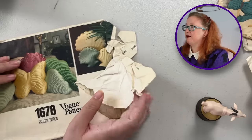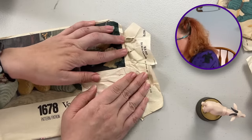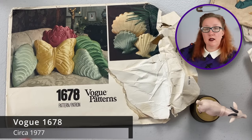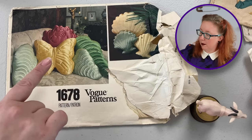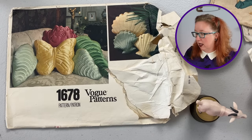Oh boy, it's a little crispy there. Thankfully, I will be able to iron this back to being not so much of a crispy critter. But this is going to be a pillow pattern. I have seen this before. It is Vogue 1678. It has shell patterns, a butterfly, a rose, and some oversized leaves. So if you're into the cottagecore, fairycore, you want more leaves around, but you don't want to kill them like me because you can't keep a plant alive to save your soul, this is the pattern for you.